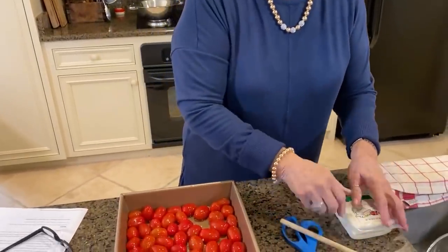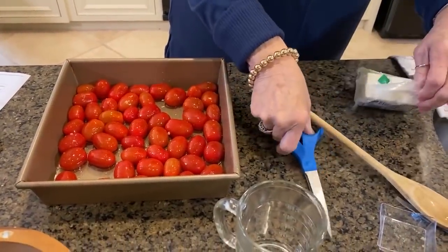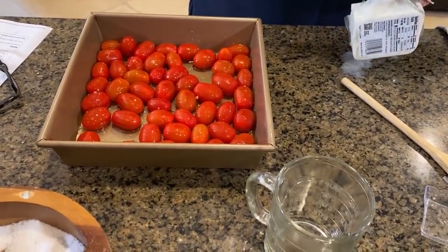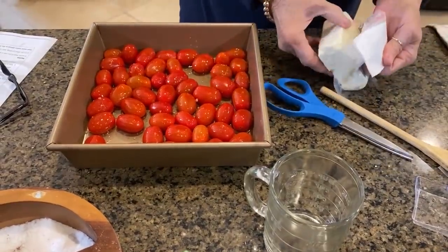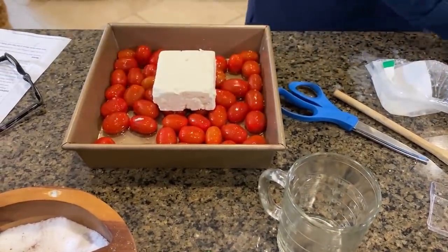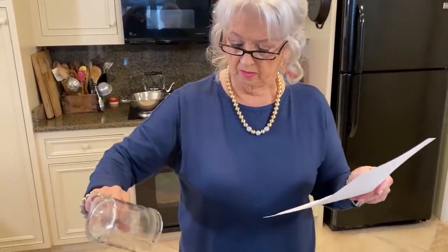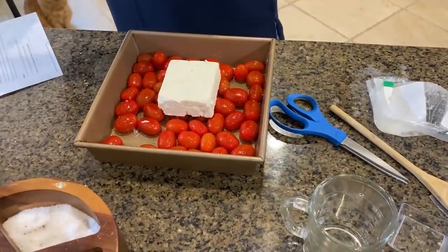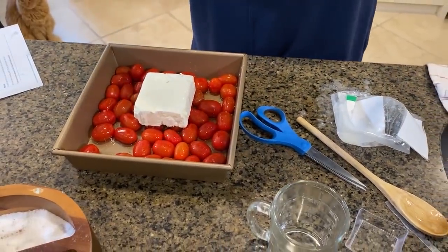Well, now we are going to put our block of feta. If I can get it open. Come on. These scissors wouldn't cut hot butter, y'all. There. All right, so we're just gonna lay that right there in the middle. And then it says to top with a splash more of olive oil. That's more than a splash. And a few cranks of fresh pepper. So I'm just going to do a little crank of olive oil.